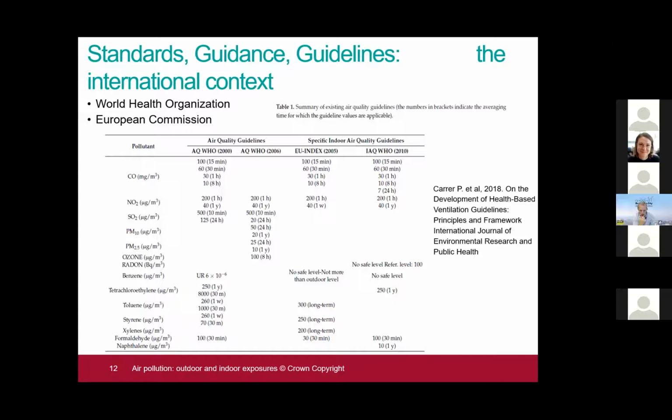So good morning, everyone. In the following slides, I will try to cover a little bit of the ground of the landscape of standards, guidance, and guidelines in the United Kingdom. In particular, the starting point for this discussion is the WHO's guidelines published in 2000 for both long and short-term exposure for a list of gases, particulate matter, volatile organic compounds, and radon. It was updated in 2006, and in 2010, they published a list for guideline values for the indoor air for 9 pollutants, again, for both long and short-term exposures, following a European project, the EU Index project that followed a similar methodology.